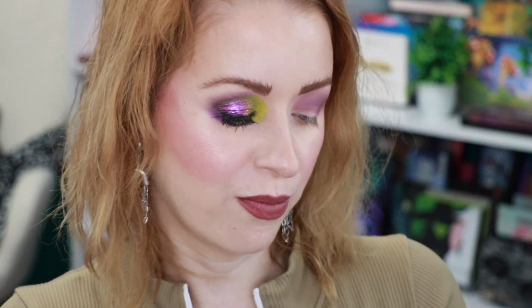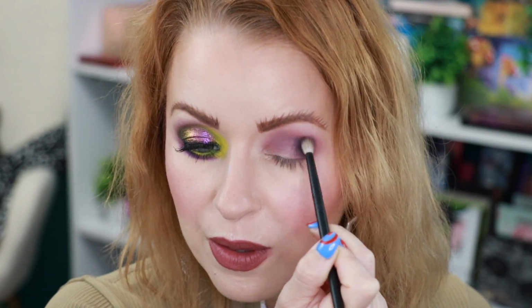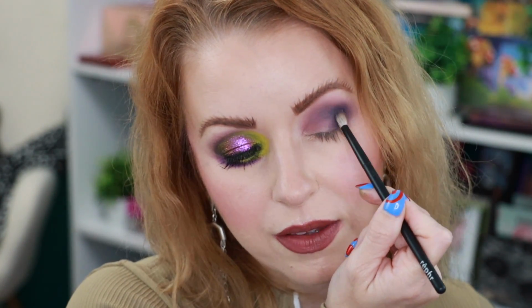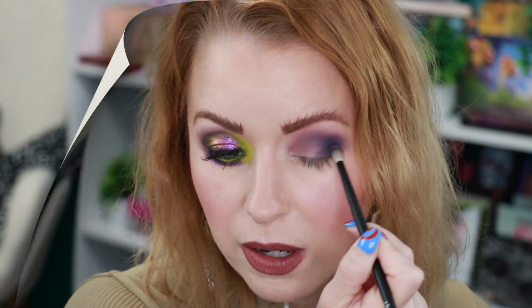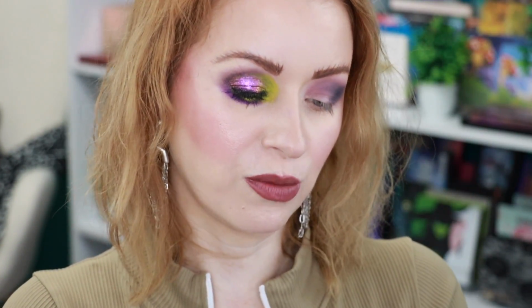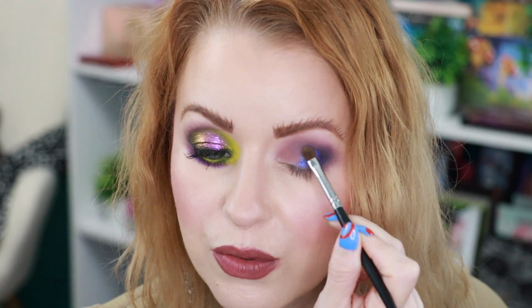Let's see. Now on a Rephr 13, I'm going to go into this dark purple shade. This is called Purple Punch. We'll focus that out here. That's really pretty, and that is some really good payoff, and it's blending really well with the first matte shadow. Okay, now I want to try one of the shimmers, or maybe two of the shimmers. I'm going to start first with this one down here called Blue Haze. And I'm using my damp Morphe M124.